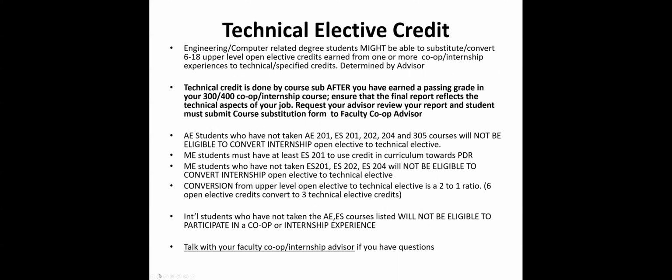If you're interested in using your co-op or internship for PDR or technical elective in ME or in AE, read these requirements carefully about getting technical elective credit. There are specific prerequisites that have to be fulfilled before a co-op or internship can be done. Next.